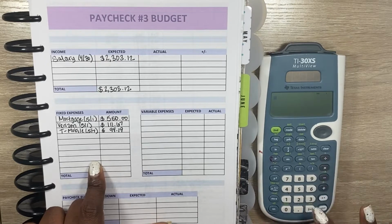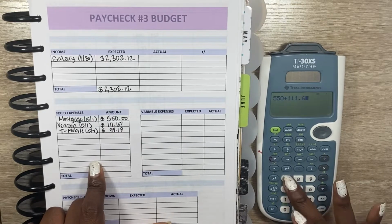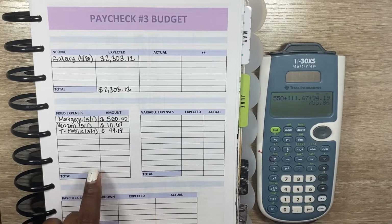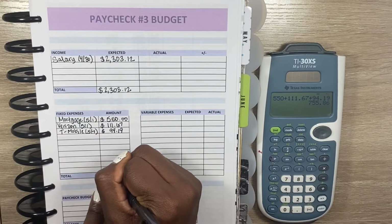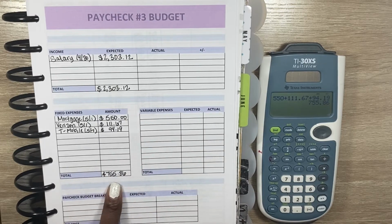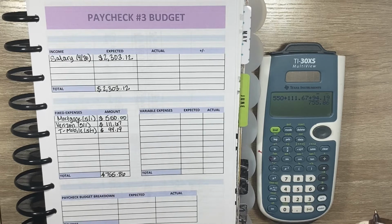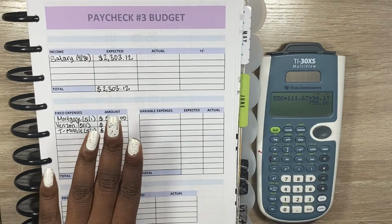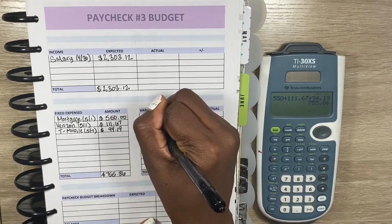So totaling that, I have 550 plus 111.67 plus 94.19, means I need to set aside a total of $755.86 for my fixed expenses. And now to my variable expenses. For this side, I need to make sure that I stuff my cash envelopes again, and I have 3 of them. The first is gasoline.